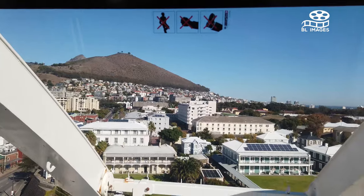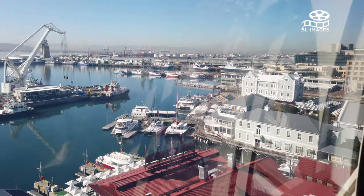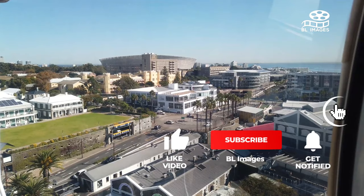You'll experience many vantage points, such as Table Mountain, Robben Island, Cape Town City Skyline, Pearl Mountains, and Cape Town Stadium.